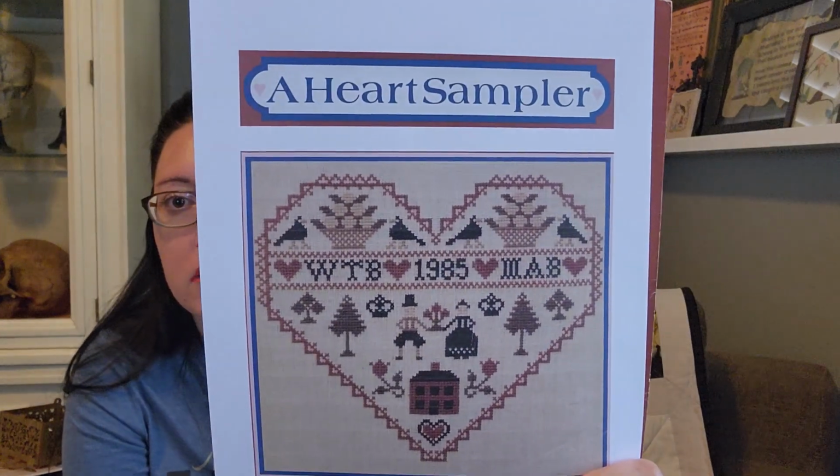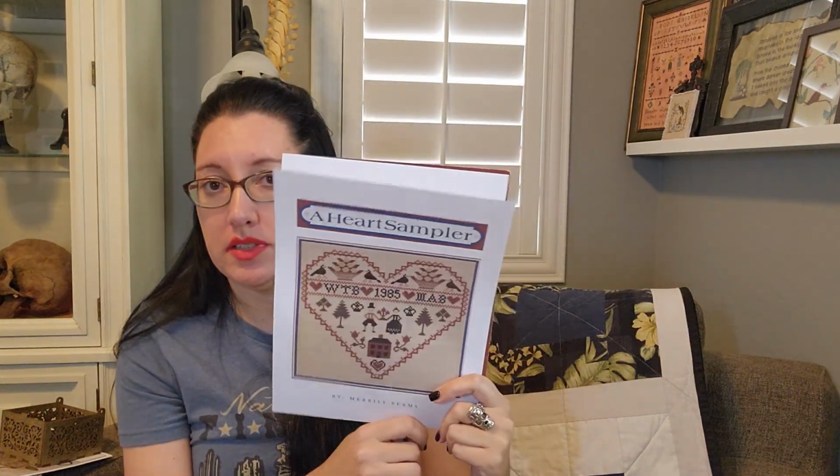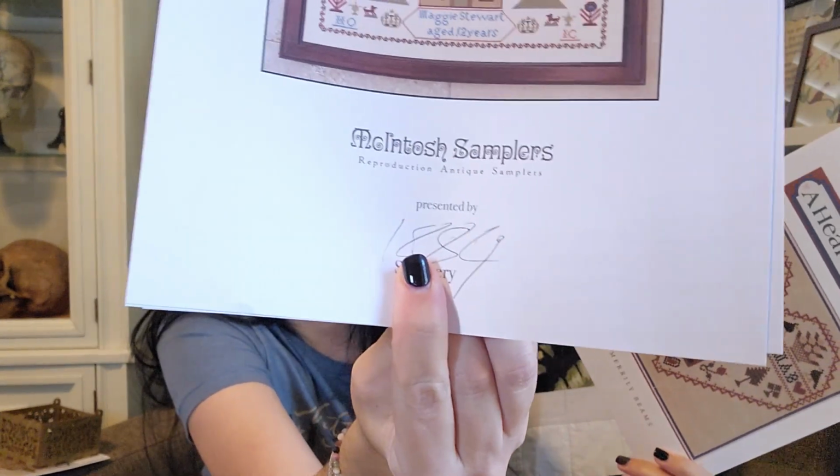So yeah, a heart sampler. And they will still be under the name Merrily Beams. I won't be changing that at all. I'm keeping the name because that's what people know them as, just like Macintosh samplers. Now on Macintosh, I do have Macintosh samplers presented by 1884 Stitchery. So yeah, so Merrily Beams.